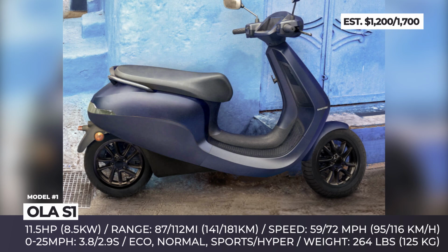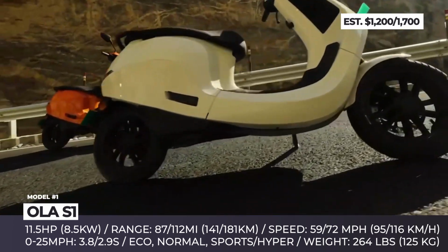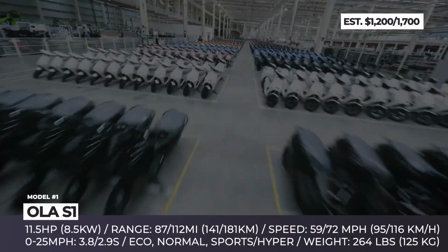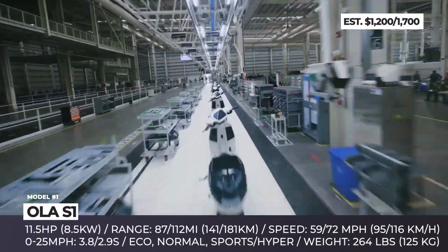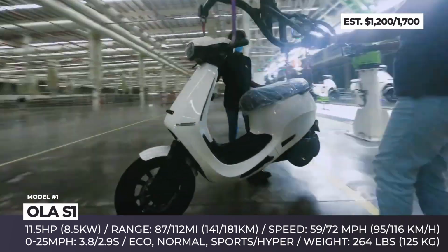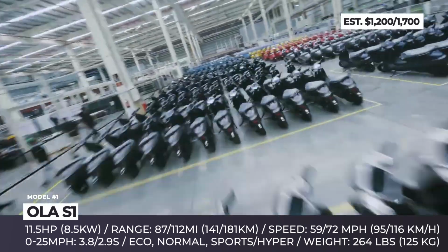Ola S1. Rumored to eventually arrive to the US market, the Indian Ola S1 combines modern design with a cartoonish double headlight and digital technology. The Scoot gets two modifications, S1 and S1 Pro. The two come standard with LED lights, 36 liters of boot space, and a 7-inch touchscreen with GPS and Bluetooth.